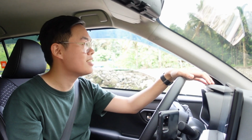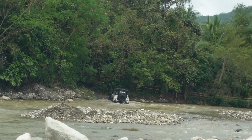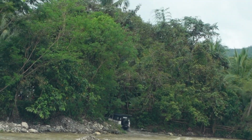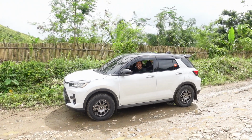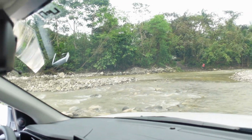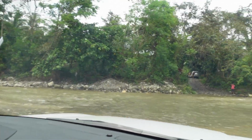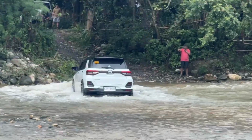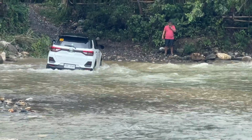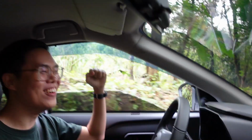Hahanapan daw nila ng daan yung Raize. Kaliwa pa konti. Ayan, alright. O yun. Kaya ba? Parang hirap na hirap siya, tingnan mo. Oh! Franz, did you see that? Yes, sir. We're not supposed to be here with this car. Let's do it. Okay, go left. Yes, go. Okay, tapos. To the left. To the left pa. Left pa. It's slipping! It's slipping! Yeah! We did it! Yes!